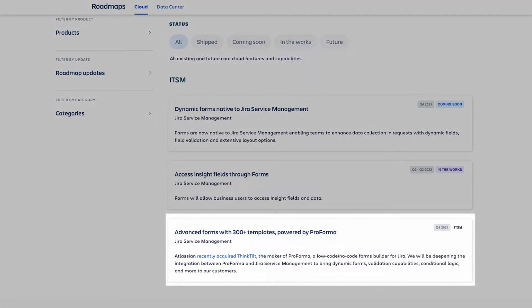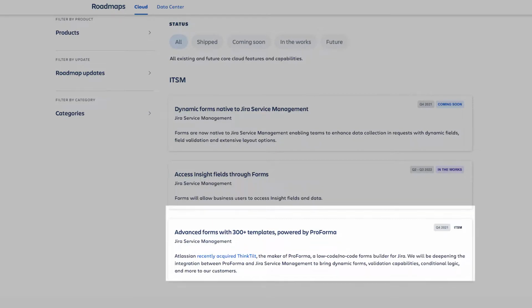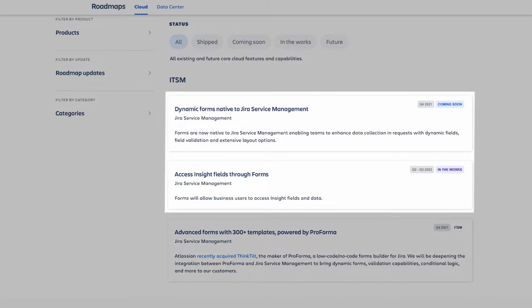So this is one thing I'm really waiting for, the ability to create dynamic forms natively inside Jira Service Management, or in fact, Jira Core, Jira Work Management, or Jira Software also. So basically, I'm really waiting for that capability. Probably maybe this month or maybe next quarter, it should be available.